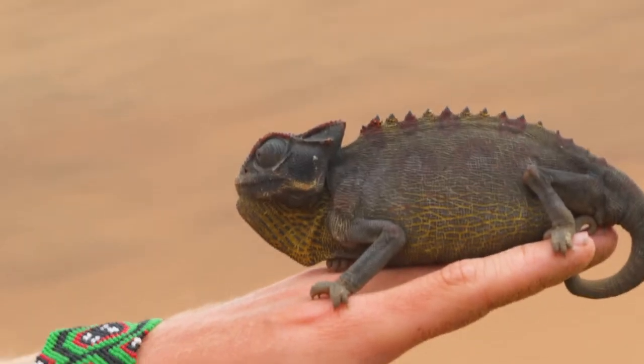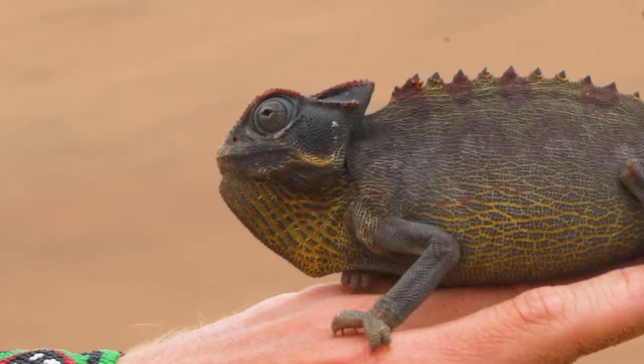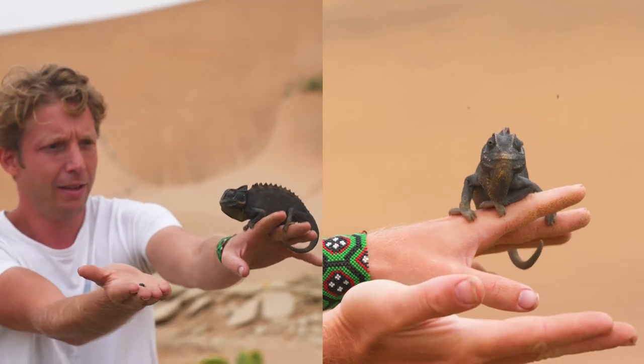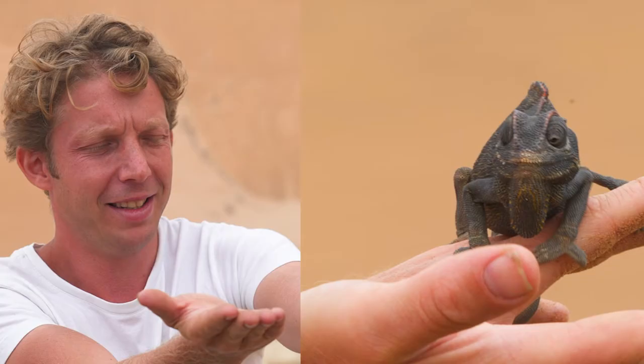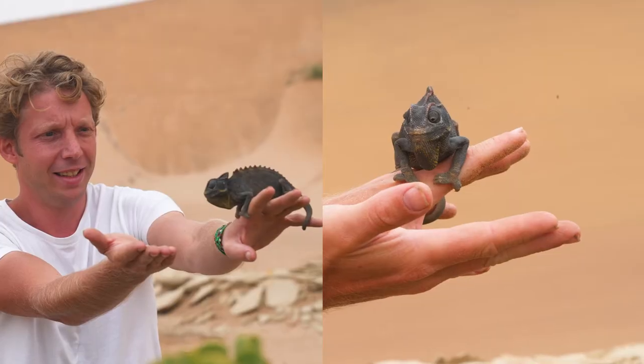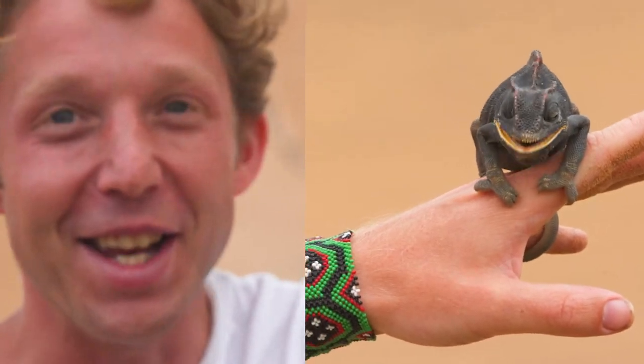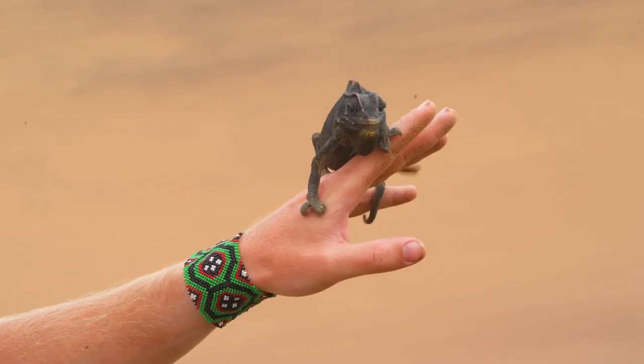Another one of those fog-basking beetles we saw earlier. This is your dinner, mate. Let's see if we can demonstrate exactly how the chameleon catches prey with that long, sticky tongue. They're very sensitive to movement, so if a beetle moves a little bit, it might actually spur on this chameleon. Wow! Did you see that? That was amazing. I love it. A chameleon feeding from my hand. See that tongue? Boom!